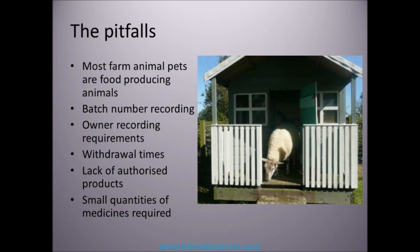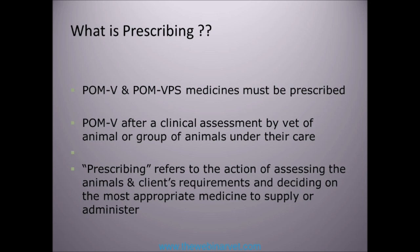The owner has recording requirements, which they might not realise, which I'll explain to you. We have to think about withdrawal times. When we use a medicine, we always have to tell the owner what the withdrawal time is, in case the animal is slaughtered and eaten. And sometimes owners may think that that's definitely not going to happen, and then things change. There's a lack of authorised products for some of these farm animal pets, and we'll talk about that, and about using the cascade in food-producing animals, which is a little bit different from using the cascade in small companion animals. And also, when people only have one or two sheep, or the odd goat, or even a couple of chickens, then they need very small quantities of medicines, and that in itself can be a problem. So those are the sorts of problems we're going to talk about and make you aware of.